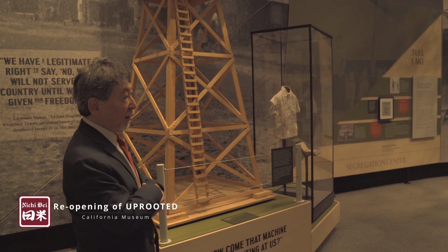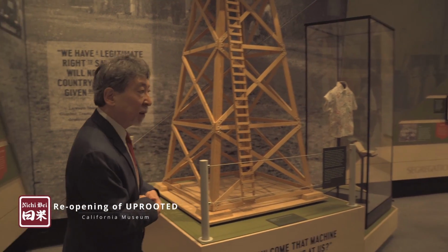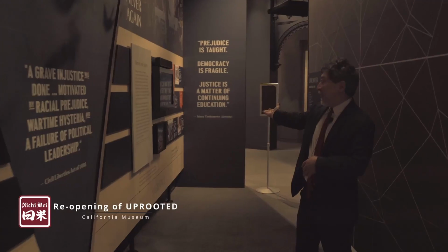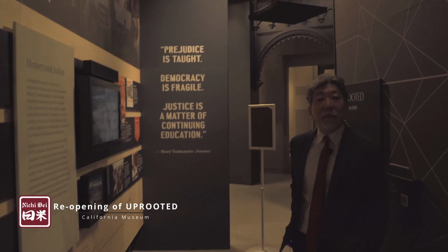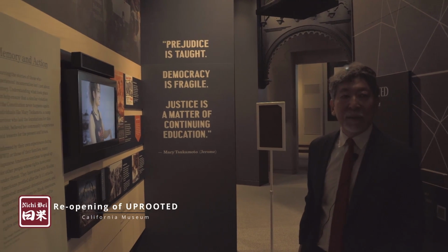It's a beautiful artifact from Cal State, their archives. That's new. That wasn't in the exhibit before. This is Mary Tsukamoto. This idea is that it was not done. We're not done with this story.